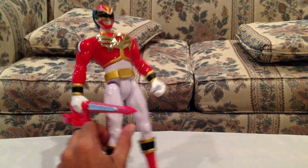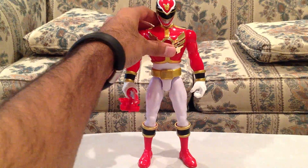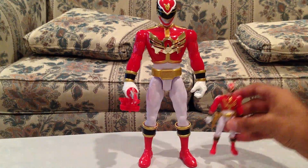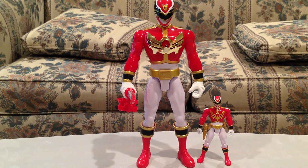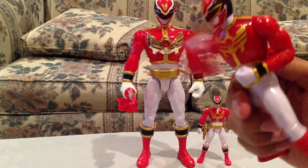I kind of had to prop my iPad up on top of this big box just so I can show you the figure because it's pretty tall. So I'll do a quick little size comparison so you can get an idea of how big the figure is. Here's the 4-inch figure for the Red Ranger, so I'll set that up right next to it. So there's that. Here is the, I forget what this thing is called, but this is the one where you stick your thumb in it and you fight.